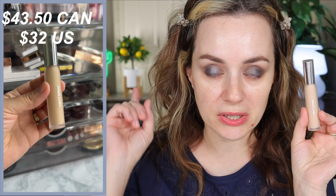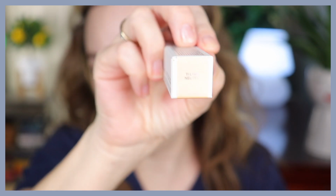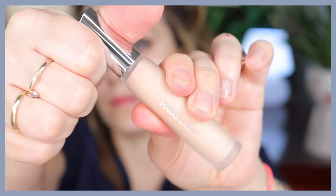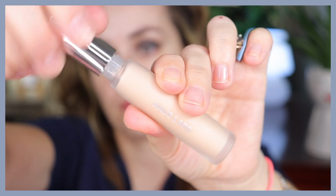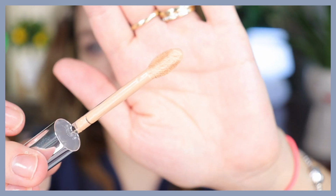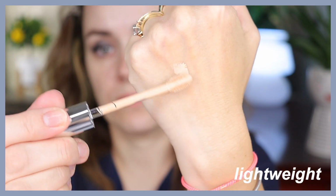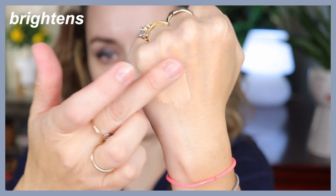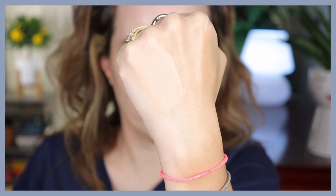A little bit about this concealer. It is $43.50 Canadian, and I'll make sure to put the price in US here on the screen as well. It comes in 31 shades. It has a natural finish. It's good for acne, for blemishes, hydrating, also good for dark circles. It's supposed to be a lightweight, long-wearing concealer that blurs, depuffs, brightens, and conceals with a medium buildable coverage.